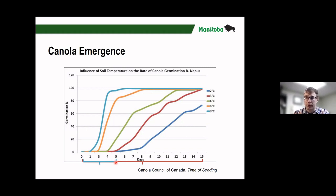Waiting for that perfect temperature can also hurt your entry into the flowering window. I know Eastern Ontario can get extremely hot in the summer, just like the Red River Valley here.